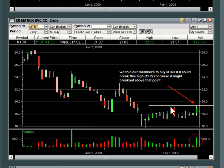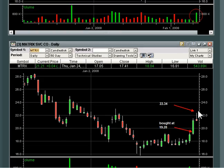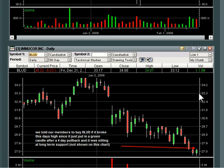This was the free pick we sent out last week, Matrix. You can see it hit this area here and worked its way back up again, which caught our attention. Strong volume that day. We told you to buy if it broke the high of this day, which would have been 19.28. Let's scroll down, because the high here was 19.27. Next day it hit 19.28 and went all the way up to, I can't remember, 21 something, and broke over 22 the next day. Nice little 2-day run there.